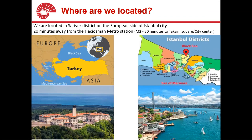Okay, let's talk about our location in Turkey. Where are we located? Our university is located on the hills of Sarıyer in the middle of a pine forest. Sarıyer is a district in the European side of Istanbul, and it is 50 minutes away from the city center. Our university offers a full residential campus experience on our beautiful and green campus that is accessible to central Istanbul and retreat from the distraction of the city life.